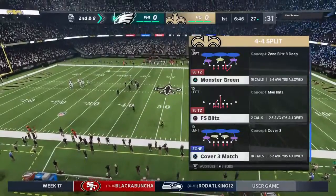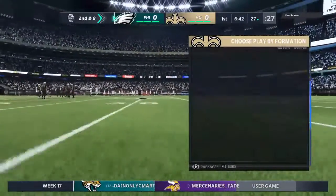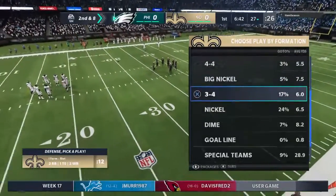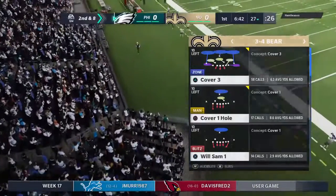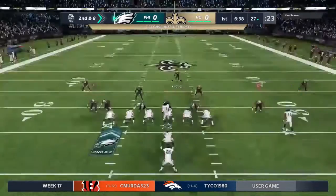Brings up 2nd and 8. The last run got a couple. Here's 2nd and 8.